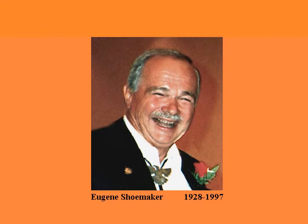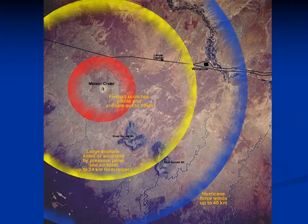He actually died, unfortunately. He visited many craters around the Earth, and there was a geological feature in Australia that they suspected might be an impact event, and he was on his way there and had an auto accident and died in 1997.